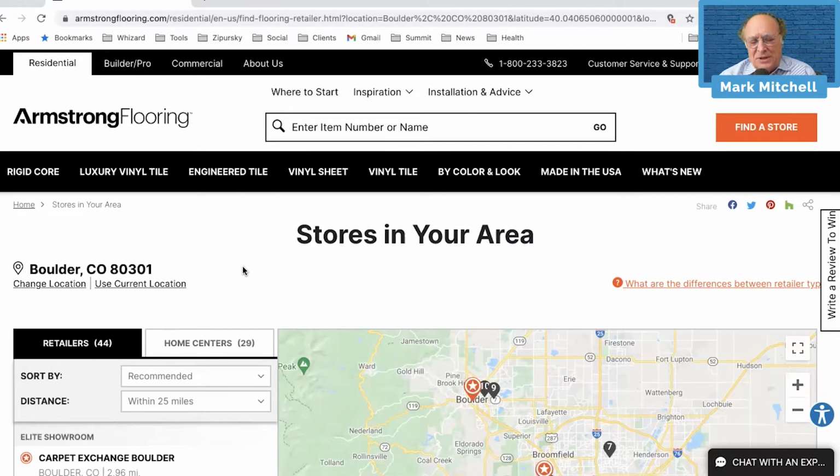Now, if we notice here on the left, it says that I have a choice of retailers or home centers. Many companies would just run these all together and just say, retailers or dealers. And so they called these out.